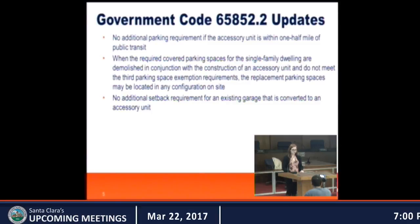Unit if you're in close proximity to transit. When the required covered spaces for the dwelling are demolished to construct an accessory unit, those two spaces could be replaced in any configuration on the site. No additional setback is required for an existing garage if it's converted to an accessory unit.